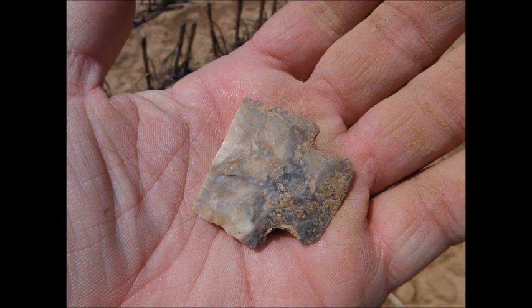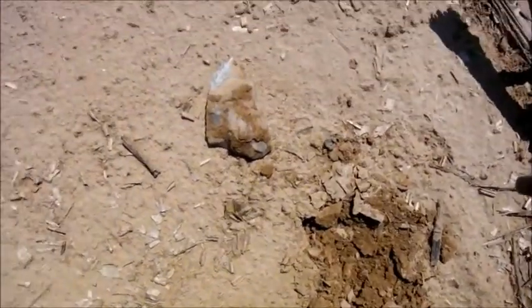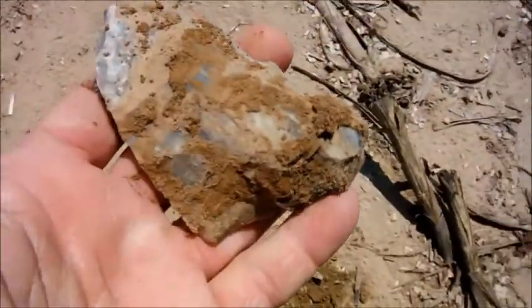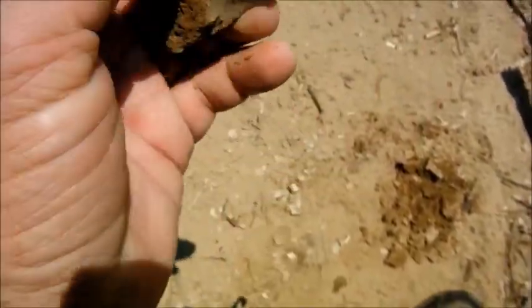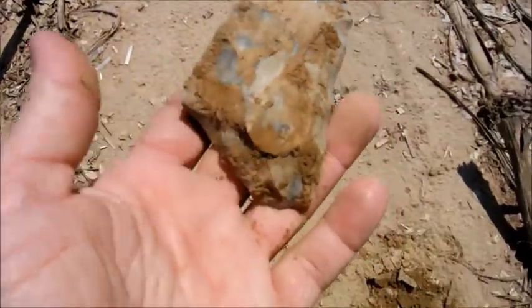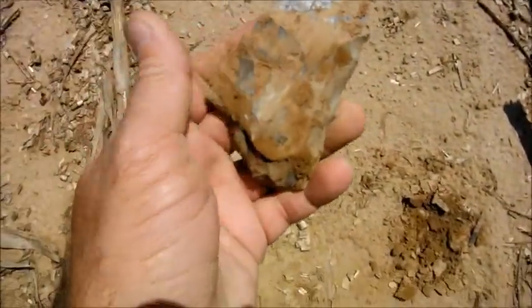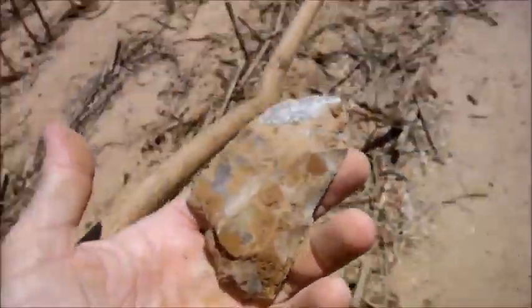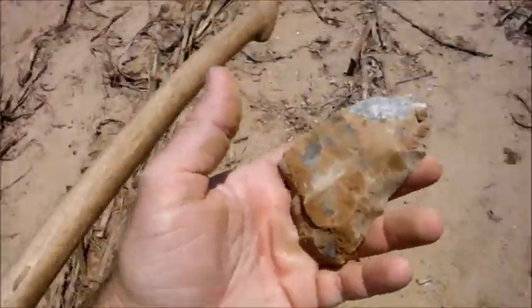Well, you can see what I dug it out of and how much was showing. Really couldn't tell what it was. Just a hand chopper, hand axe. Well, that's a good hand axe too. Look at that end coming off there. Add some polish, looks like, to it maybe. Well, maybe do a little cleanup today. Let's see, still waiting to find that bird point.